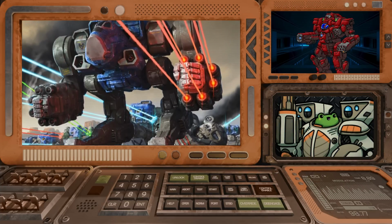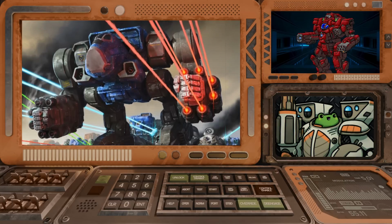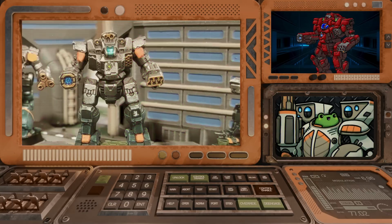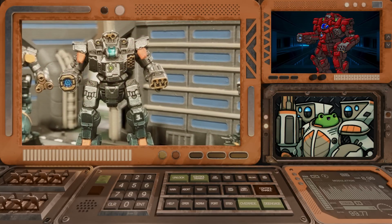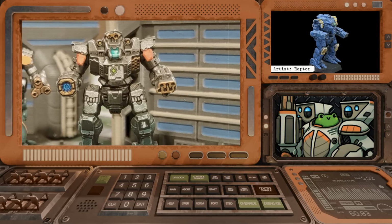Classics such as the Nova and Summoner were there, but also a few more specialized favorites like the Battle Cobra and the Firemoth as well. Of all of them, the Kingfisher, a 90-ton assault Omnimech, stands as a frequently forgotten entry into the pantheon.